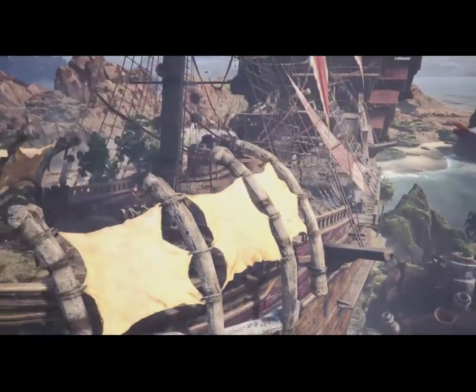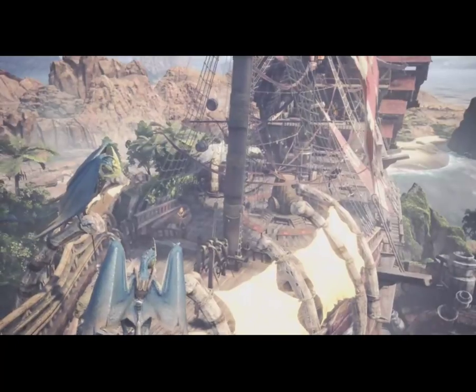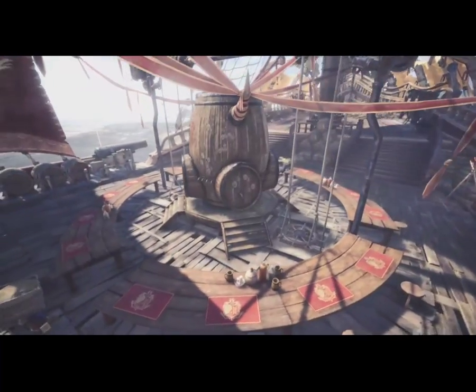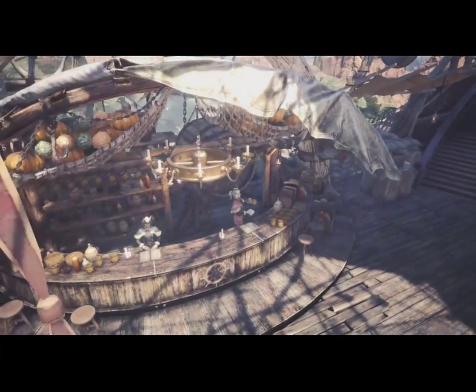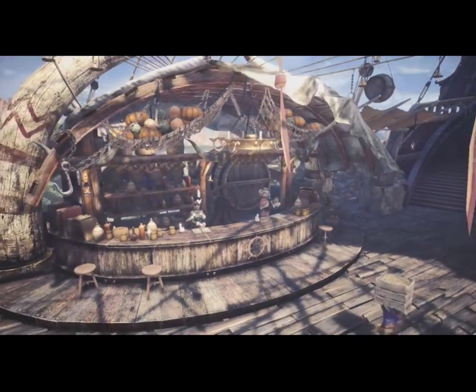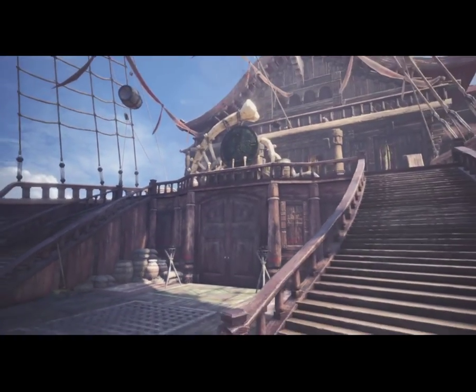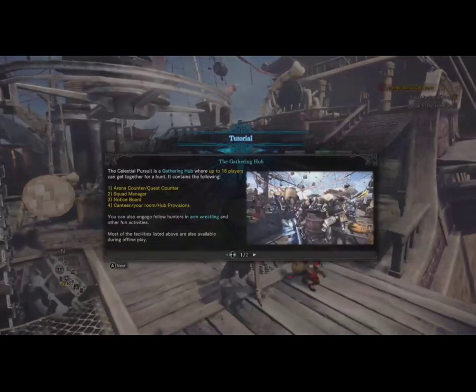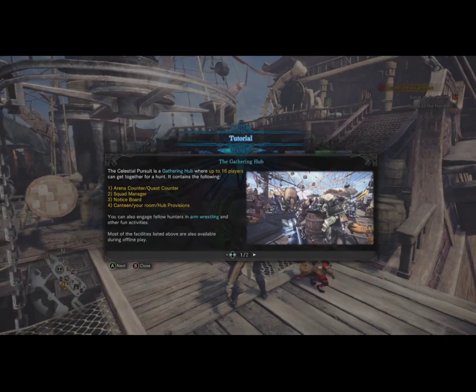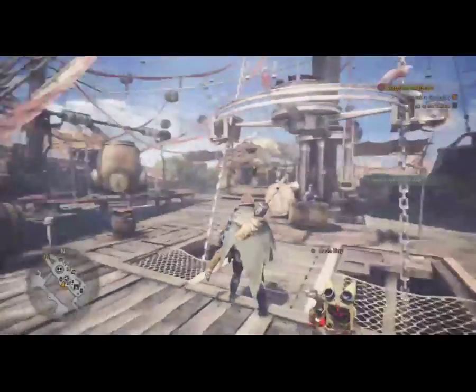I have no idea what happened to the ship, and how they got it up here. But this is the Gathering Hub. This is where players can hang around in between missions and possibly form groups. I've not yet seen players do this yet. I've yet to do it. But here we go. Up to 16 players per session.